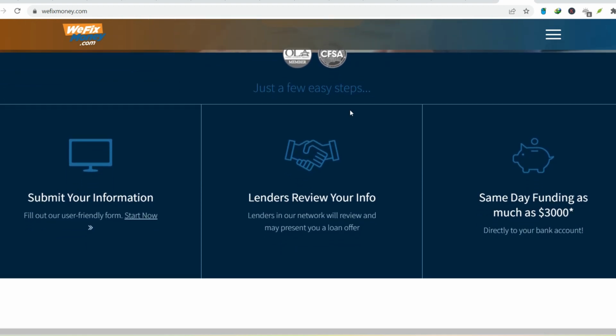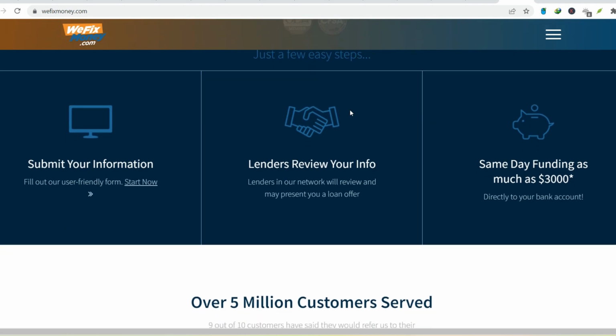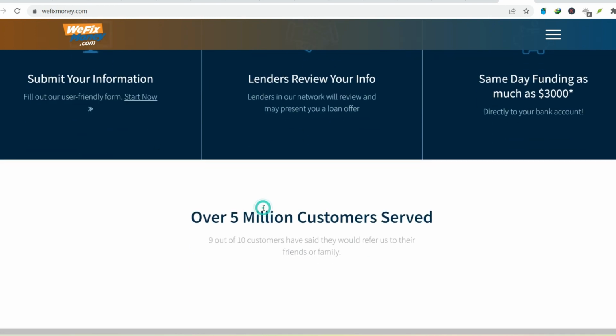The wefixmoney breakdown, how it works. The application process is designed for speed. Unlike traditional loans with mountains of paperwork, wefixmoney keeps it simple. You fill out an online form, providing basic information and your bank details. Approval seems quick, and if all goes well, the money gets deposited into your account on the same day.